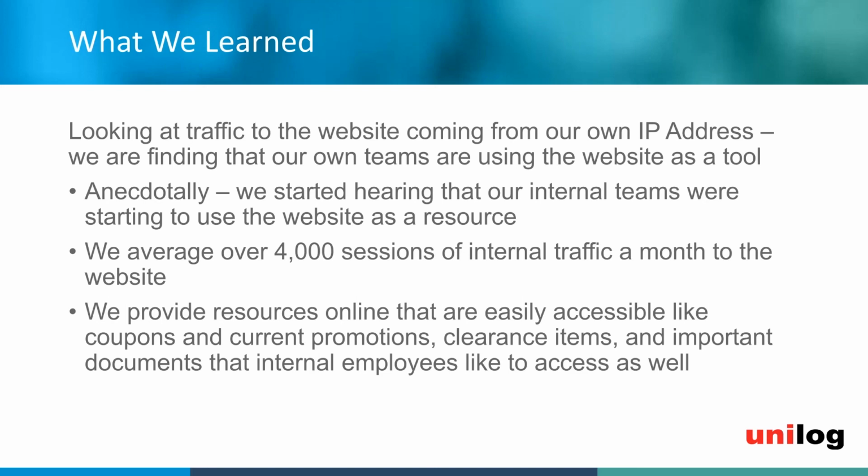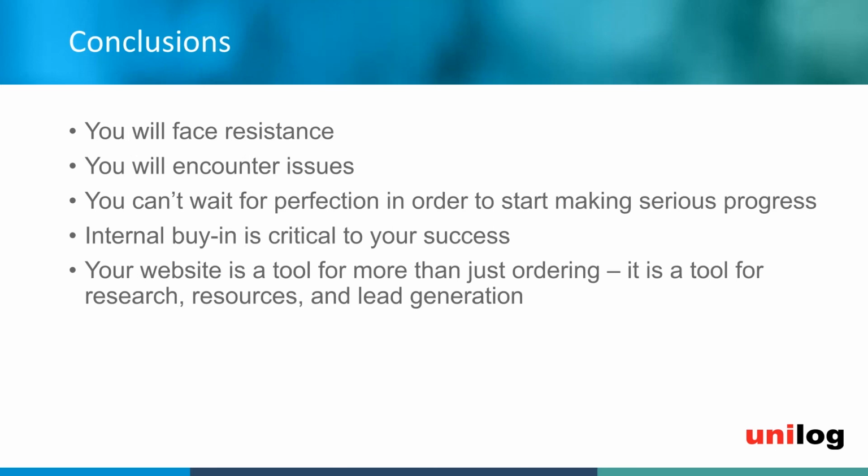So again, I've mentioned this a couple of times. This slide is here to show you that we were able to identify the traffic within my building that is on the website using it for their own resource. Extremely useful. Our customer service and sales folks are sending SDS sheets to their customers. They're sending links to product detail pages. So it has really become a tool and a major resource for our team.